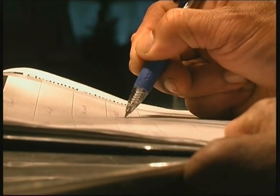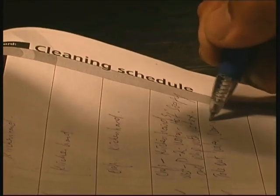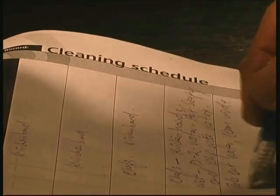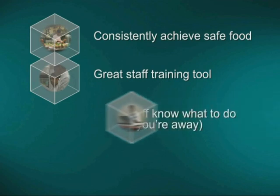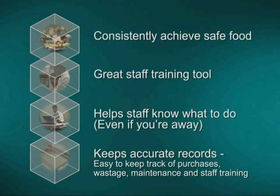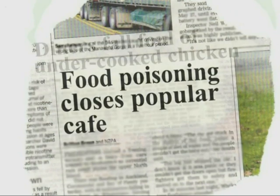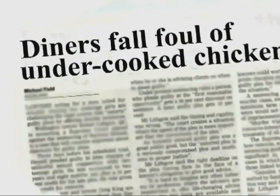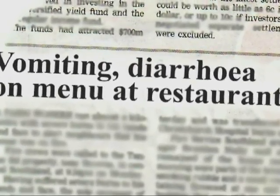But this DVD will show you how using the food control plan properly will help you manage your business more easily, more efficiently, and above all, more safely. The FCP helps you consistently achieve safe food, gives you a great staff training tool, helps your staff know what to do even if you're away, and keeps accurate records that make keeping track of purchases, wastage, maintenance and staff development easy. After all, a single bad experience for one of your customers can have a devastating impact on your business, so you owe it to them, your staff and yourself to manage your operation professionally.